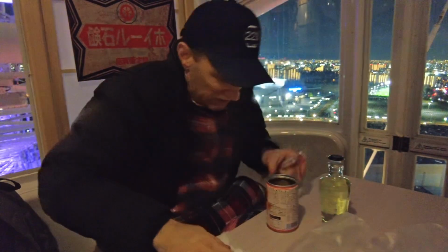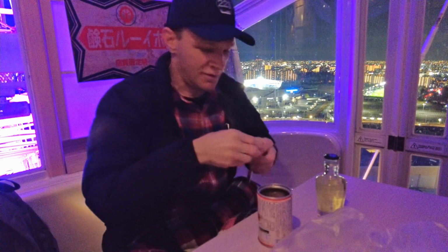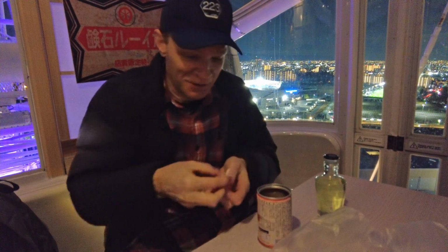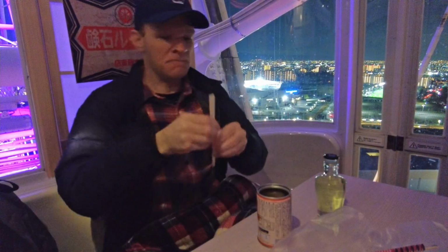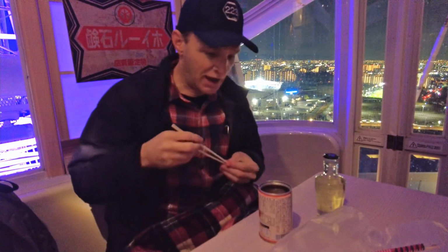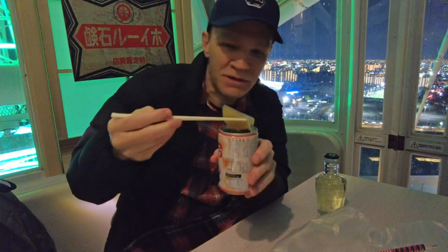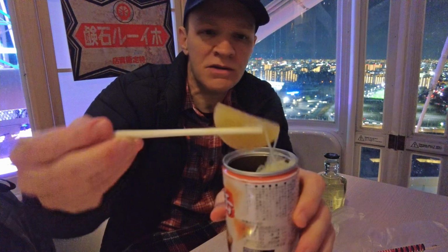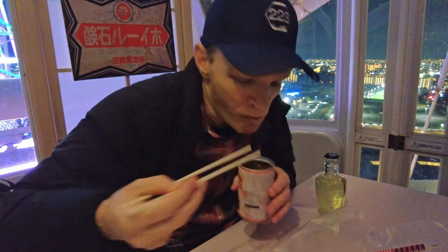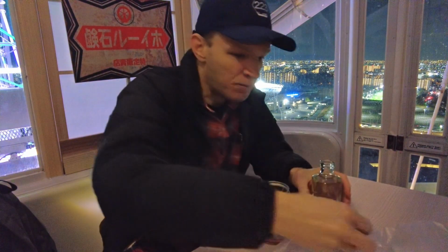Already spilling things everywhere. Be careful. All right. I feel very rushed because I'm a slow eater. Here we go. Here's the oden. Let's see what we got in here. It's a simple little can of warm oden. Here is a, it's hot, piece of daikon, which is a Japanese radish. Excellent. And the sake.